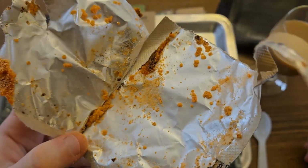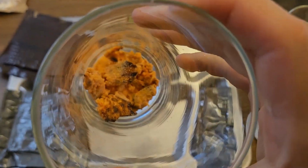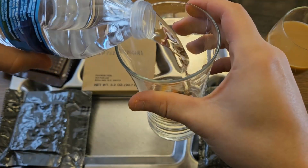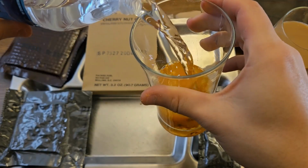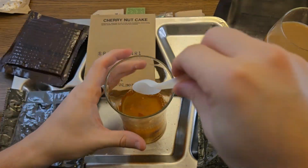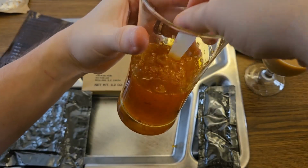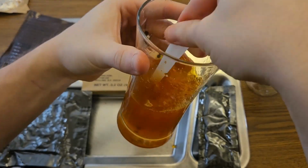The rest of that is just stuck where it is. Just like a modern day MRE, these drink powders are for 12 ounces of water. I'm gonna start with like 4 to 6. Since we're using such a short-handled spoon, I can actually get in there and stir kind of vigorously. It's making a nice orange drink color, maybe a little darker than normal.